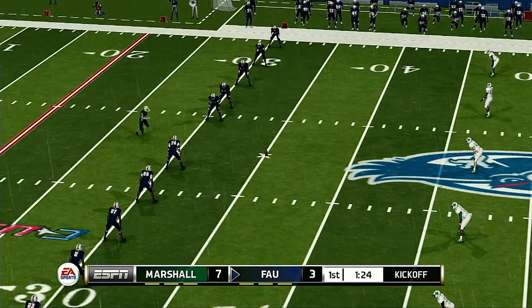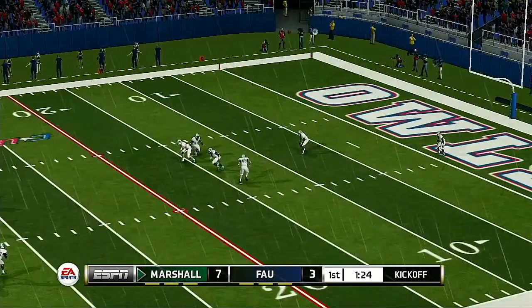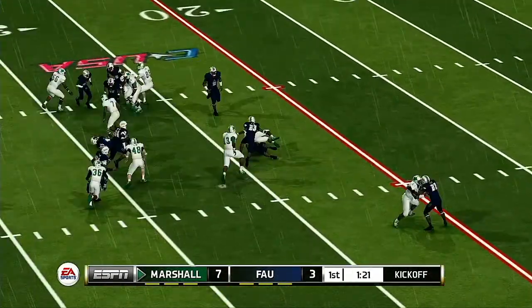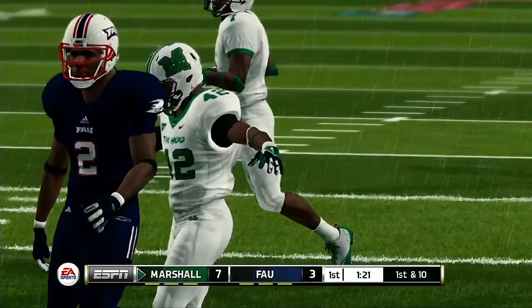Looks like they're ready for the kick. Sends it sailing downfield. He's to the 20. Tackle at the 24.